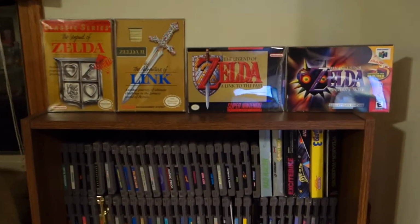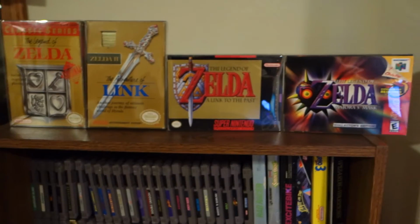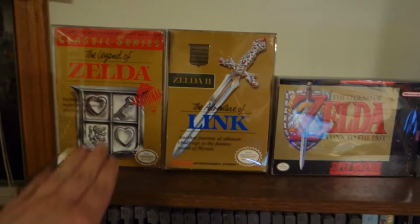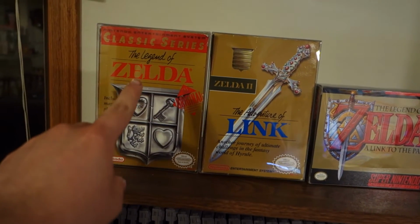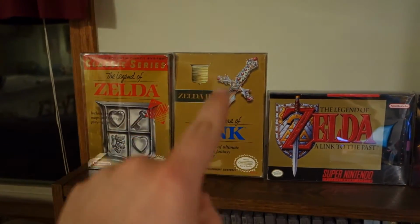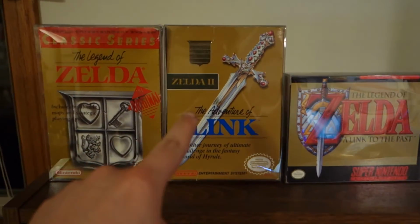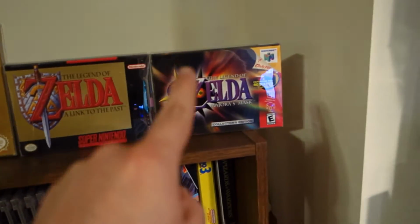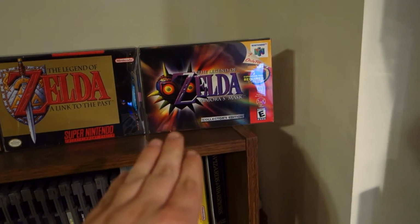Right here we have my Zelda collection, or the highlights of my Zelda collection, of like all my box consoles. Zelda 1 Classic Series, so that would have been the gray cart. Boxed Gold Cart Zelda 2, Boxed Link to the Past, Boxed Zelda Majora's Mask, and I forgot to show you this, sorry about that.